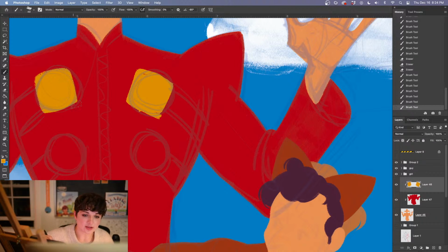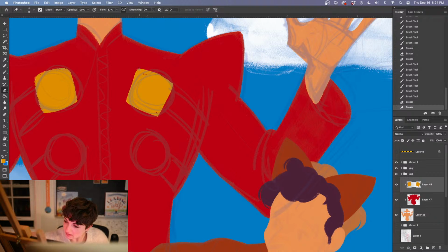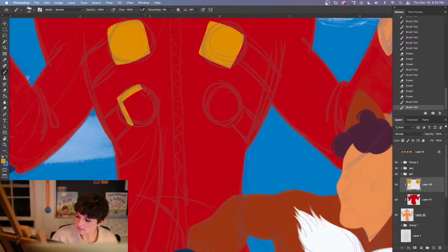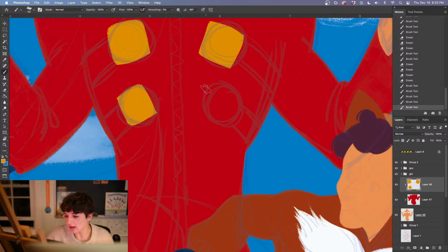So I'm looking at this on my actual computer, and it's so saturated. Which isn't bad, because we are doing a video game. Saturation isn't bad here.